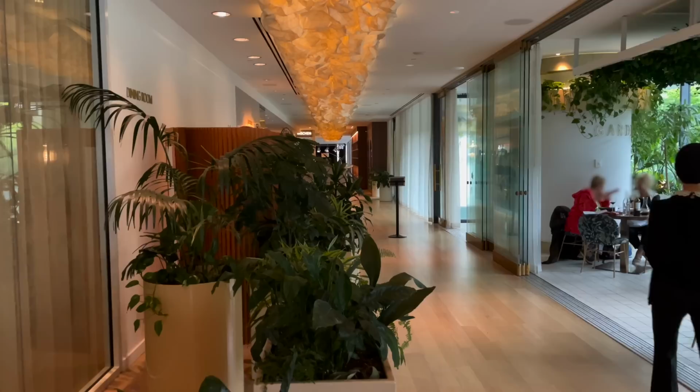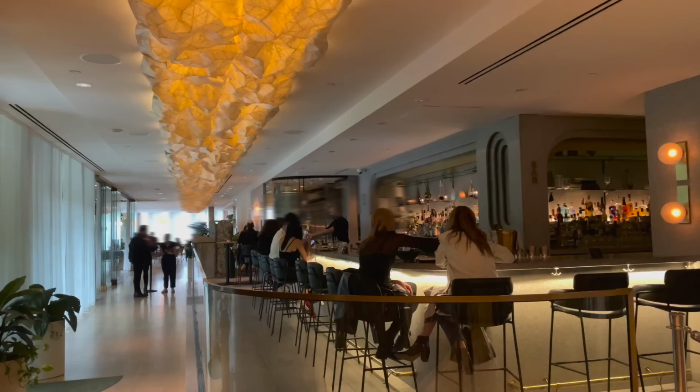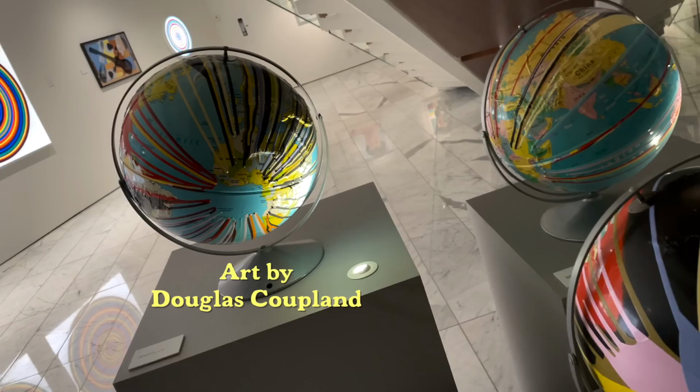On the way out, I notice a long papery lighting fixture. Some parts crease along the triangular grid. Other parts have random wrinkles. By the way, there's a bar at the entrance. The way to the loo is also an artful experience.